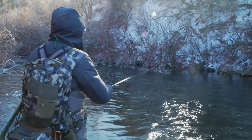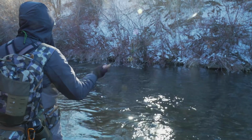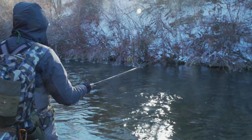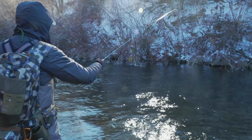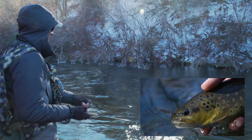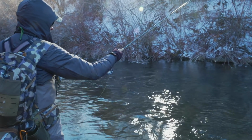So I've caught 3 fish out of this run so far, and it's a little bit slower and deeper than the rest of the water around. It's still got pretty good speed, but it's about the only winter water we've come upon to this point. And I had a single fly rig on, but I just wasn't quite getting down. So I switched and put on 2 flies. I've got a blowtorch on the point, and I had a Lite Brite Perdigon on the dropper, which is what I caught my last fish on, but then I broke it off in a fish. So now I've switched and I put a little Diabaetis Perdigon on, and we're gonna see how that goes.